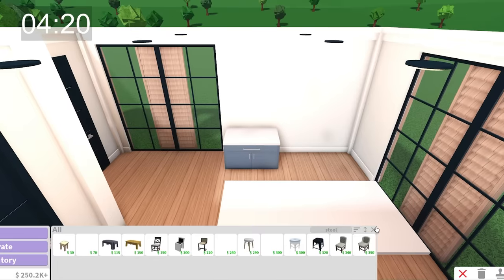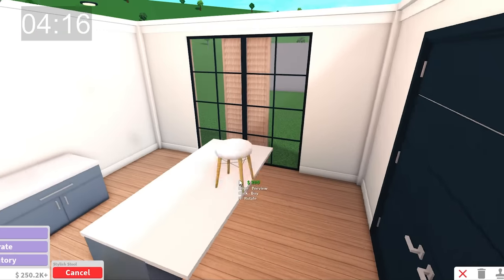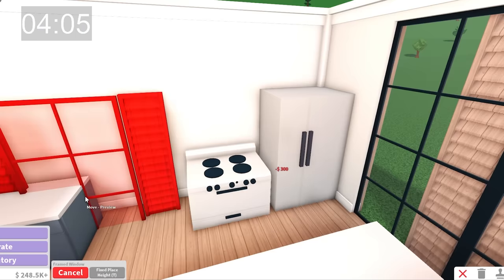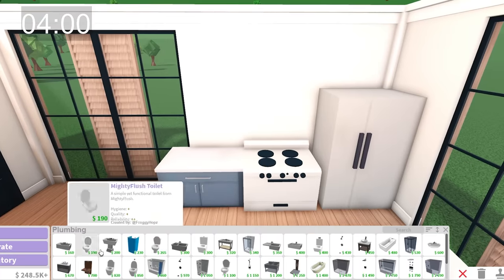I want a stool. I should probably put the essentials down. Okay. Stool. No, don't go on the table. Underneath here. Yes. Perfect. Okay. Fridge. Fridge, fridge, fridge. Here. Stove? Here. Why are you doing this? Don't be messing with me. Oh, sink. Kitchen sink. Here it is.